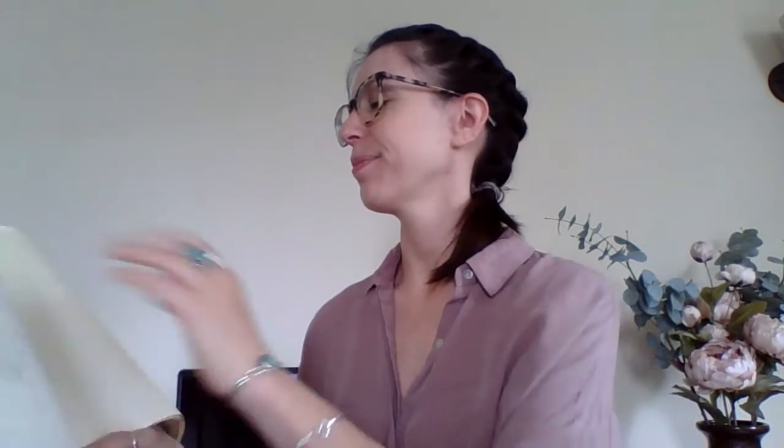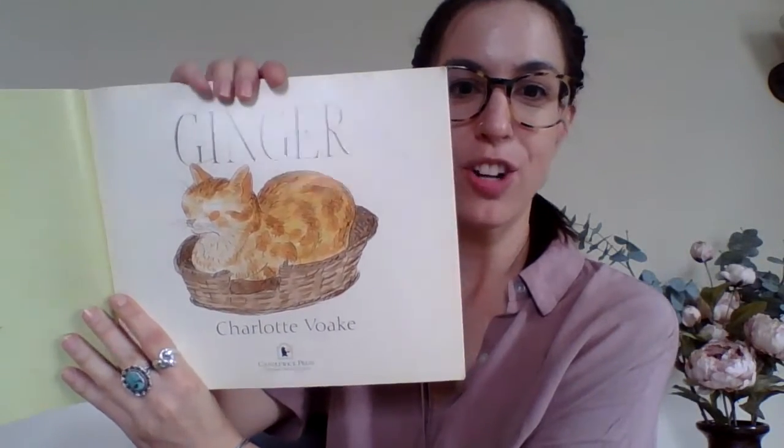Ginger. Here's Ginger, and I wonder who this is. So this dedication page says it is to Ginger, Odie, and Diggy. And I like to read dedication pages because it makes you start to wonder when you write a book, who would you dedicate your book to? And I wonder if these are maybe pets that she had when she was a child, or maybe they're pets that she has now, or they might even be nicknames for people that she is close to. All right, Ginger by Charlotte Voake.